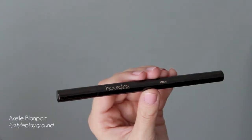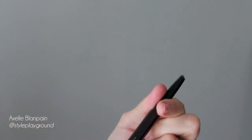The next product that I have is something that I heard everyone raving about, and it's probably my favorite purchase of the bunch, and this is the Hourglass Pro Sculpting Pencil, and I got the shade Soft Brunette. The reason I got the shade Soft Brunette is because I tried the blonde shade, but it wasn't a good match for me at all.